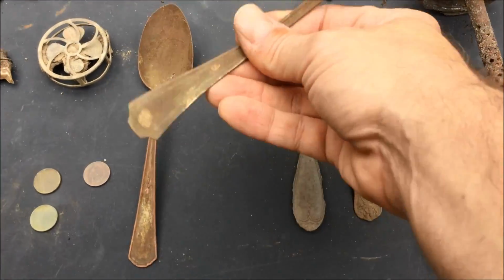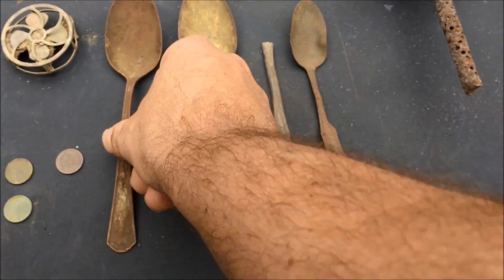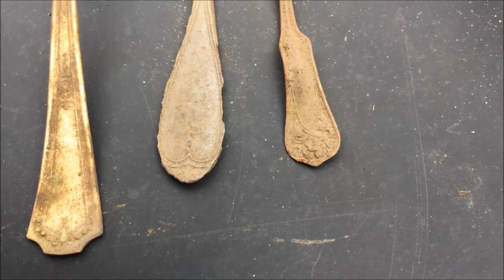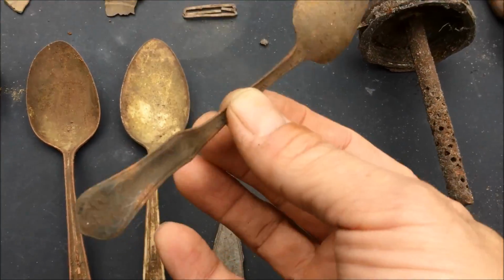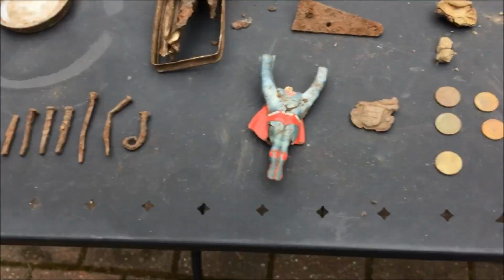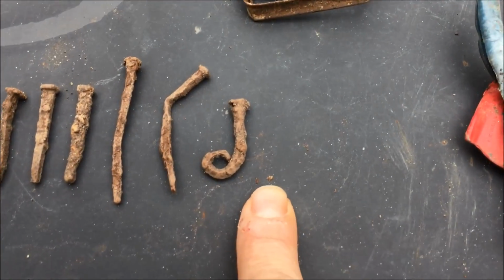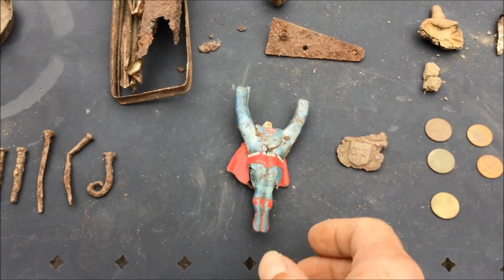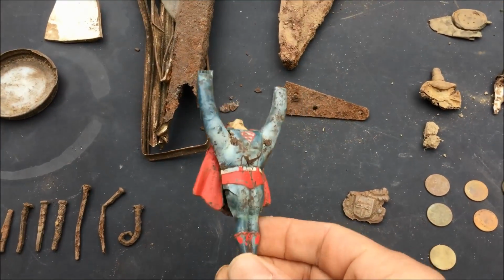Spoons. I got the four spoons. I didn't really clean them too well. They're nothing special. There's the designs on the bottom. Not even that cool. Whatever. I think this is the coolest one actually. Some square nails, including this cool J-shaped square nail. J for Jason. Awesome.